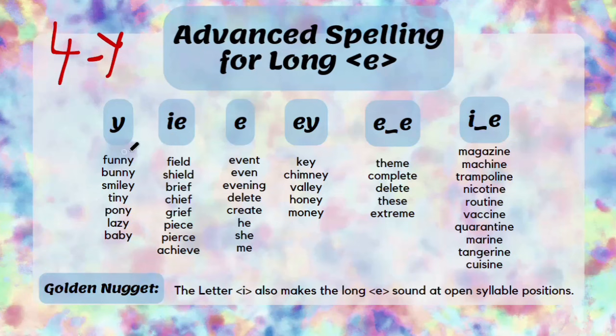So see these words: funny, bunny, smiley, tiny, pony, lazy, baby. E is coming at the end. Why? Because these are 2-syllable words, and if a word is a long word or a disyllabic or multisyllabic word, Y comes as the long E sound at the end.